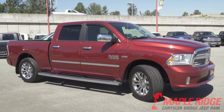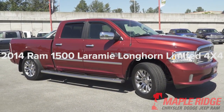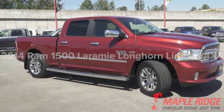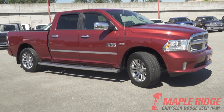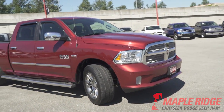My name is Jamarly, and today I get to show you this amazing 2014 Ram 1500 Laramie Longhorn 4x4. This vehicle is amazing. This truck's fully loaded, and I'm excited to show you all the details why. So buckle up and let's look.